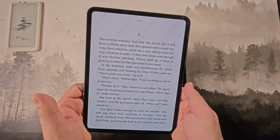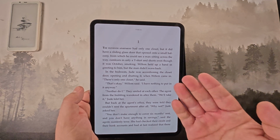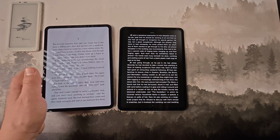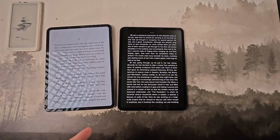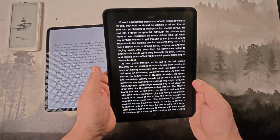Even though you might say that in the dark, you're not really dealing with a lot of reflection. But in the dark, that means you're dealing with a lot more light reflecting into your eyes. And then if you start lowering the brightness, you're going to start feeling sleepy. And this is from experience. But with something like this, I could sit in the light and I could read.